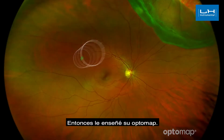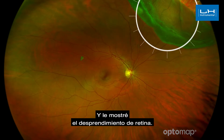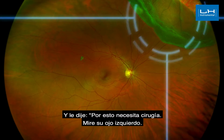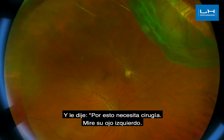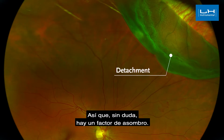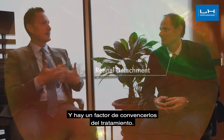And then I pull up his optomap, and this was the right eye that we were looking at. I show him where the detachment is, I show him the retinal tear, and I say, "This is why we have to go to surgery. And look at your left eye. This is sort of what normal is." So there's absolutely a wow factor, and there's a factor of buying into the treatment paradigm.